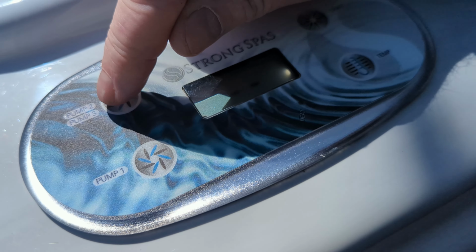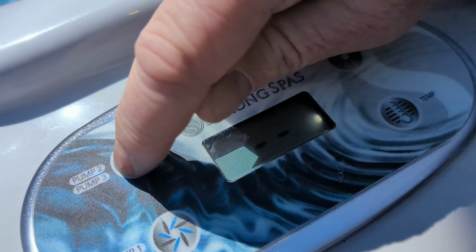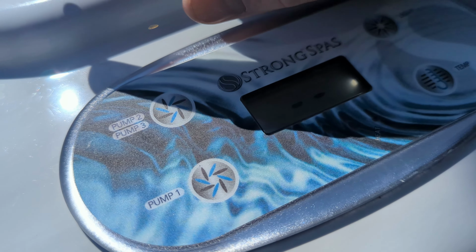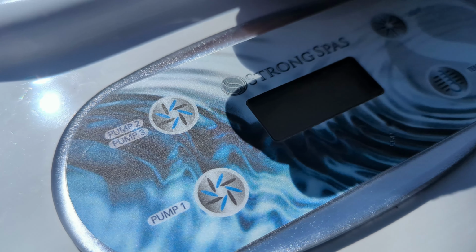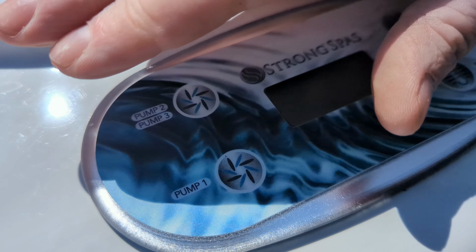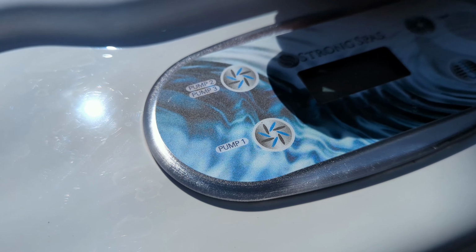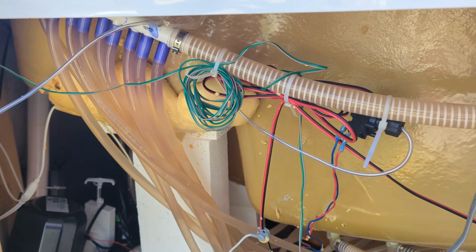I'm going to hit pump 2, which has pump 2 and blower. This is 2 and 3, but push that again. One more time, so that's with the blower or with the pump. If I hit one more time, it should be the blower. So it just tripped. Just to confirm that, because the third push on this one is the blower, we're going to leave the breaker off and go over to the spa pack.